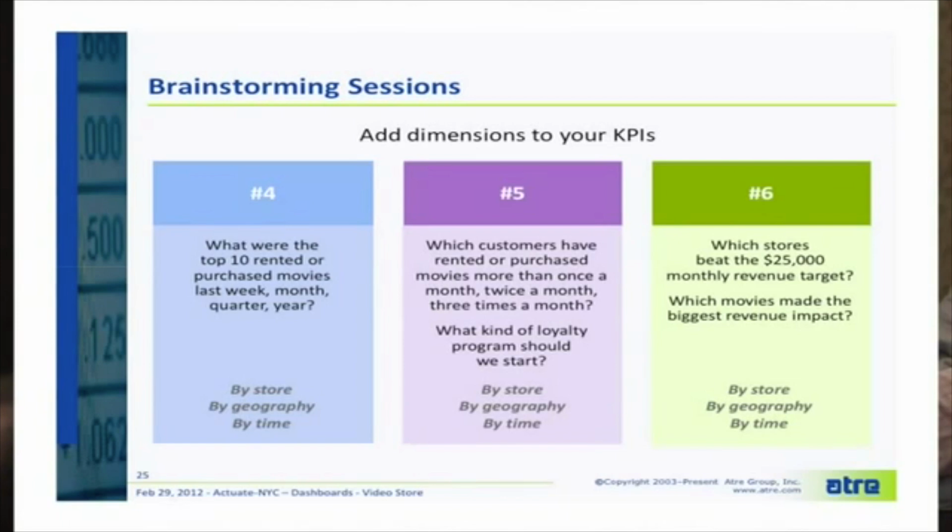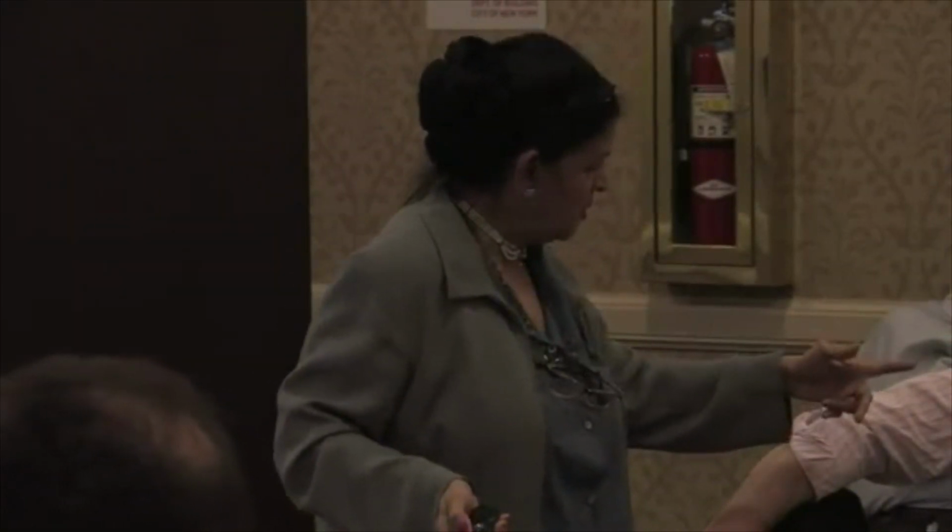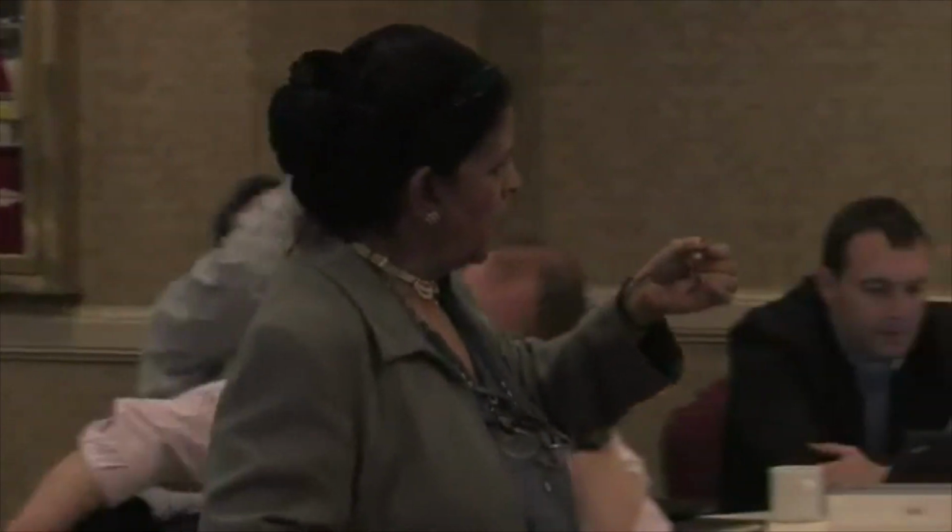Which are what? Store is 1 dimension. Geography is another dimension. And the third one, you have to know, you're a customer. Okay, by time, which was our first question anyway. Week or quarter or whatever. So by store, by geography, by time. That's how it's like peeling off the onion. That's how you do it with the KPIs. You start at the top layer and keep on going.